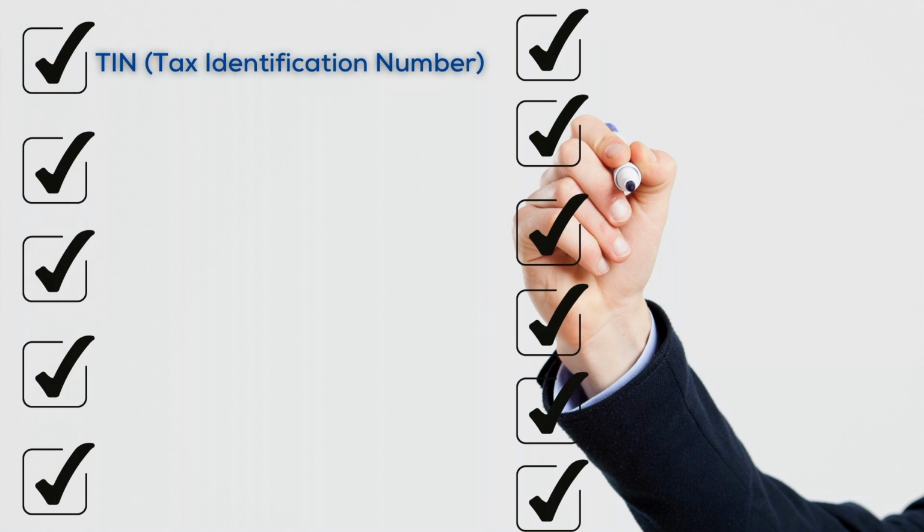1. TIN or Tax Identification Number. If you were previously employed by a corporation, you can easily get your TIN from your previous employer. They can access the BIR e-Reg database and follow the steps there. If you don't have a TIN, watch my video on how to get a TIN.